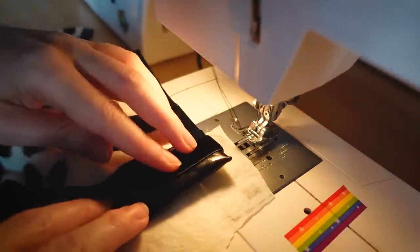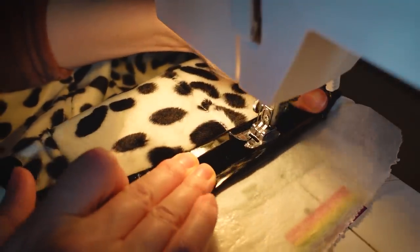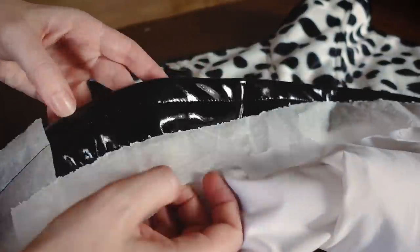I hope. We'll see. Again, a little bit of non-stick paper under it, so it will go in the sewing machine smoothly. And that finishes the boots. I also added the buttons on the side, but I forgot to film it because I was kind of in a rush. Sorry.